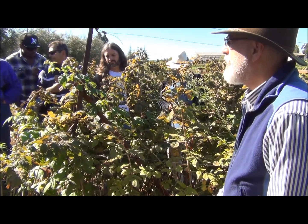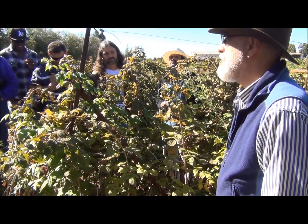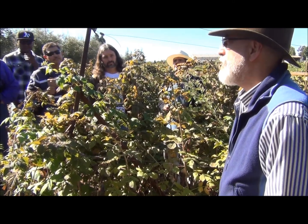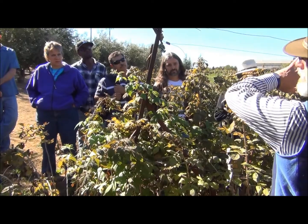Pollinating it? What's the requirement? Just bees. Just have to have some bees somewhere. Usually there's enough bees in the area. But if you're out here when these are flowering, man, it's just swarming with them.